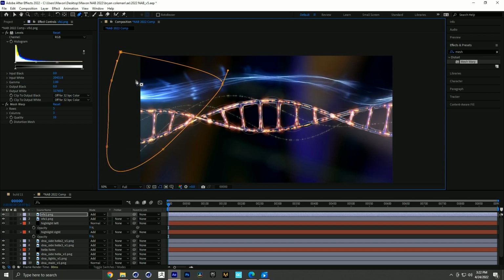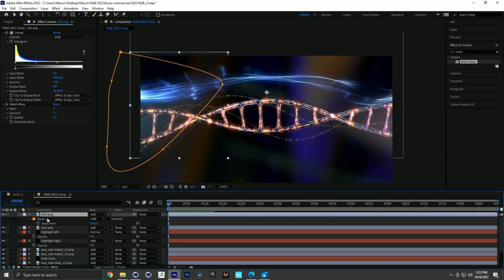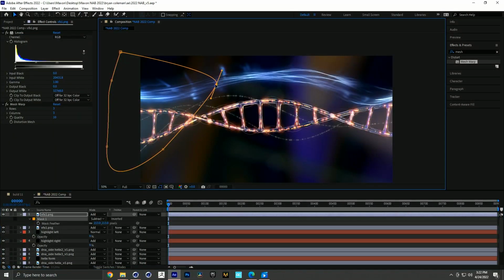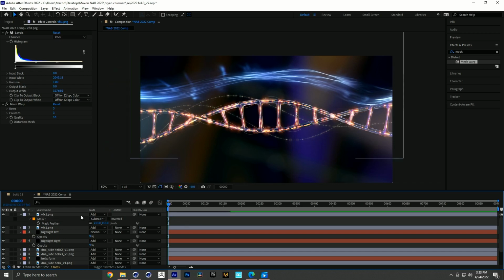So I hit Q, G to use my mask tool, and I created a mask. And then on that layer, I realized I haven't said this yet because I'm just working very quickly. Hit M, and now I'm in my mask, and click subtract, and then feather that out. So now I'm kind of subtracting that highlight out of that little piece right there.